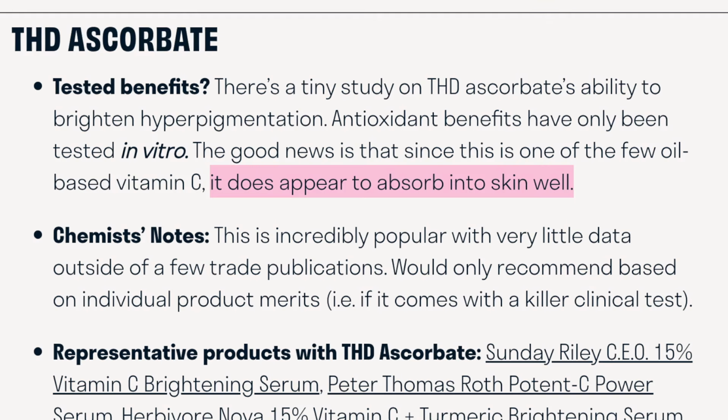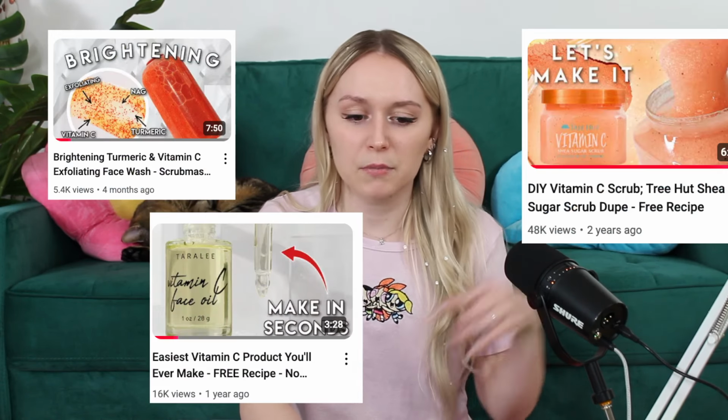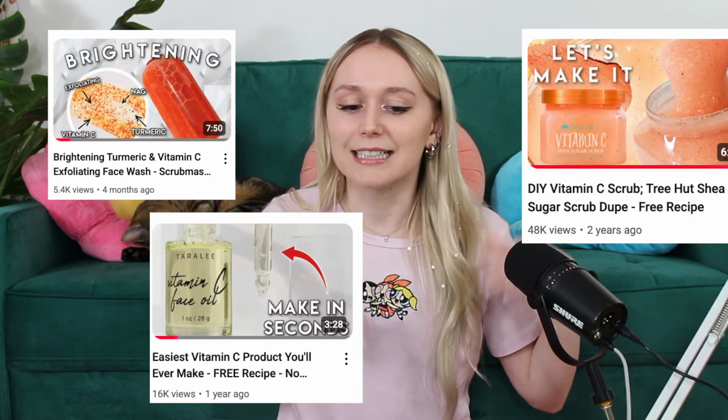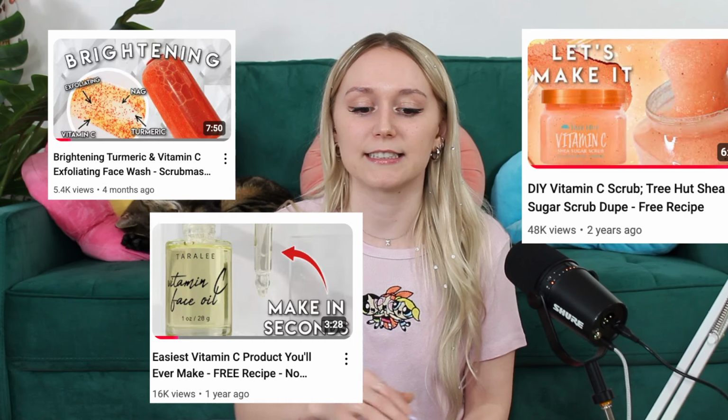So according to Chemist's Confessions blog, I keep referring to, THDA does absorb better in the skin since it's oil-based. It also has been shown in vitro studies that it's a good antioxidant, and then it's been able to brighten hyperpigmentation. I've shared a handful of formulas using this ingredient, so I'll link them down below. I have a video titled Easiest Vitamin C Product You'll Ever Make. I also have a brightening turmeric and vitamin C exfoliating face wash video, and I even have so many other videos on Patreon using this ingredient.